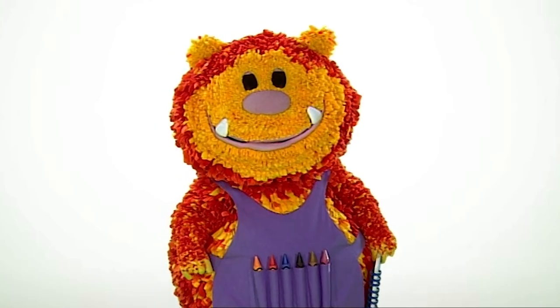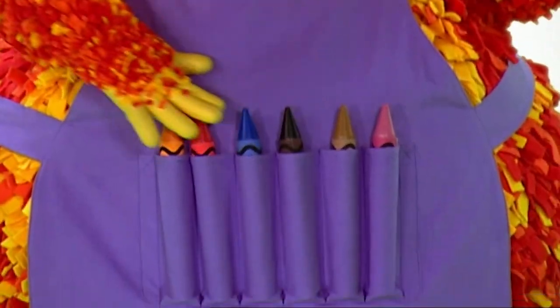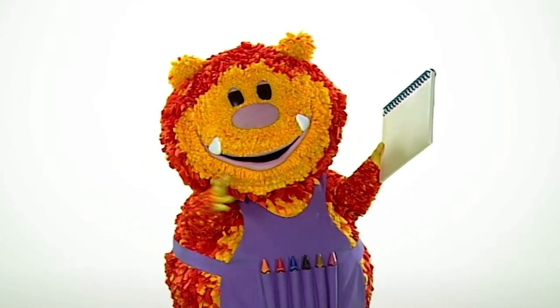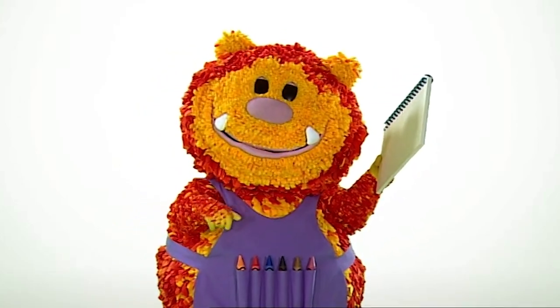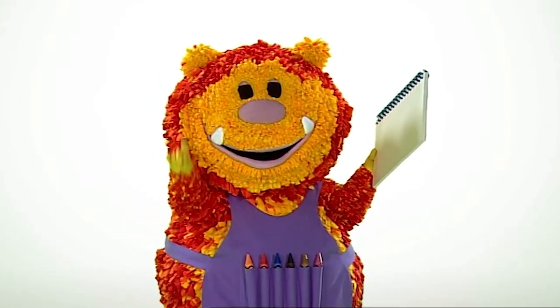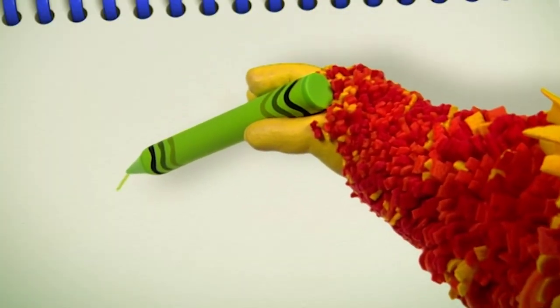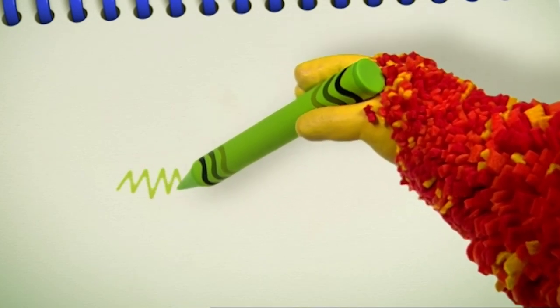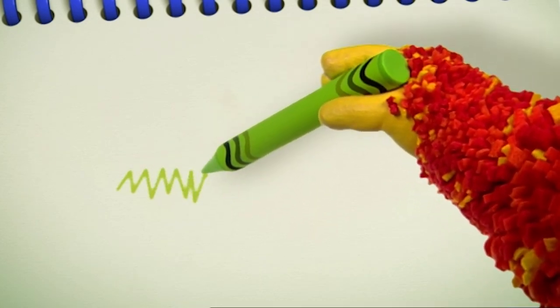Wouldn't you? Have you got your squiggle pads and squiggle sticks ready? Let's get squiggling. Let's all squiggle some grass. We can use that zigzag line again. Ready? Zig, zag, zig, zag, zig, zag. Just keep going right across your page.